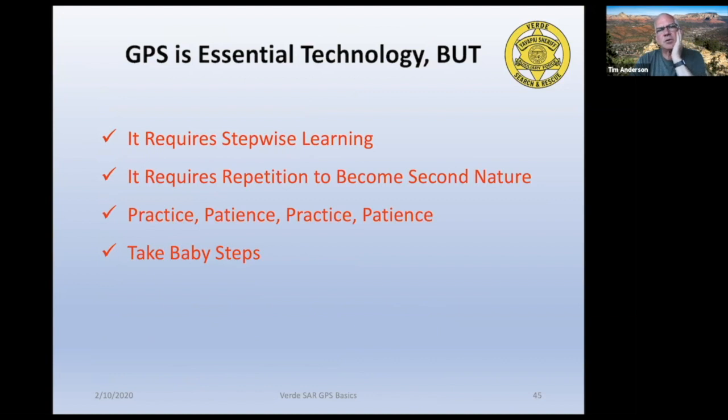So just in concluding, GPS is essential technology. We could not do our job well without it. I remember listening to Al Cornell talk about when he started. Al started 25 years ago, and he said we didn't have GPSs. We didn't have cell phone coordinates. We had to actually know the trails, and we had to search the trails. Can you imagine how hard our job would be today if we didn't have GPSs?